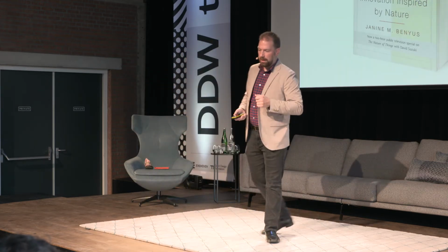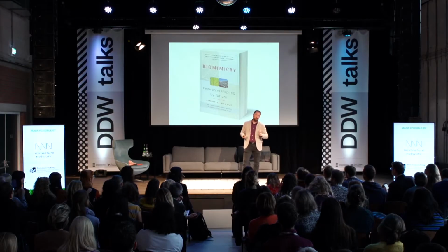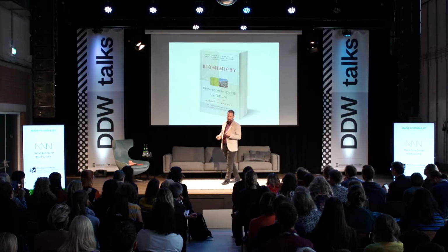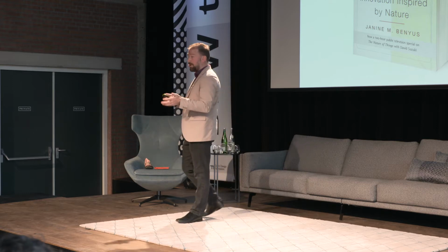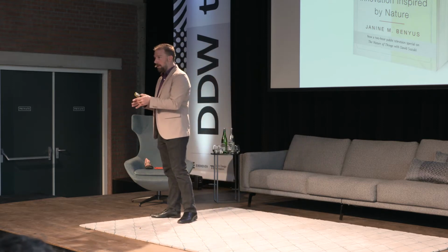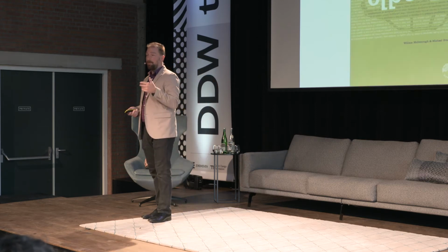Also foundational for me has been this book, Biomimicry. It's still relevant, though a bit dated. It came out in 1997, and it looks at how biological processes and interdependencies can be appreciated as engineering solutions, which then can be mimicked in mechanical or digital technologies to make them more effective and more efficient.